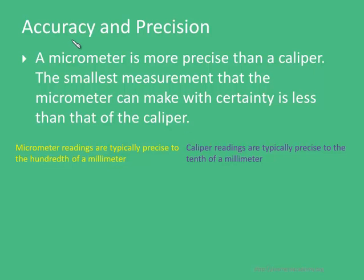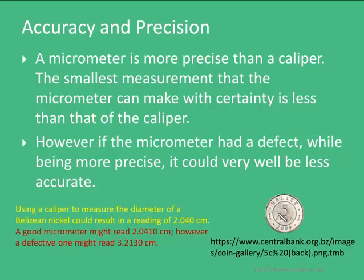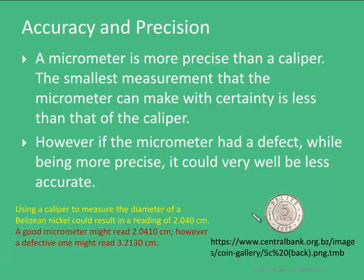Accuracy, on the other hand, has to do more with how true the measurement is. And in this regard, it is quite possible for a micrometer, even though it's more precise than a caliper, if it is defective, to be less accurate. For example, if we measured the diameter of this coin, a Belizean 5-cent piece, with a micrometer and got a reading of 3.2130 centimeters, we would know something is wrong, especially if you're familiar with this coin. The diameter of this coin is about 2 centimeters, so a measurement like this would definitely be erroneous.